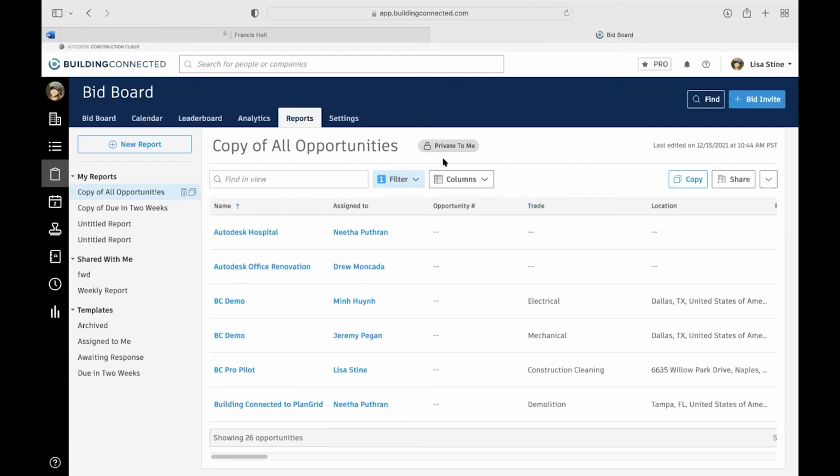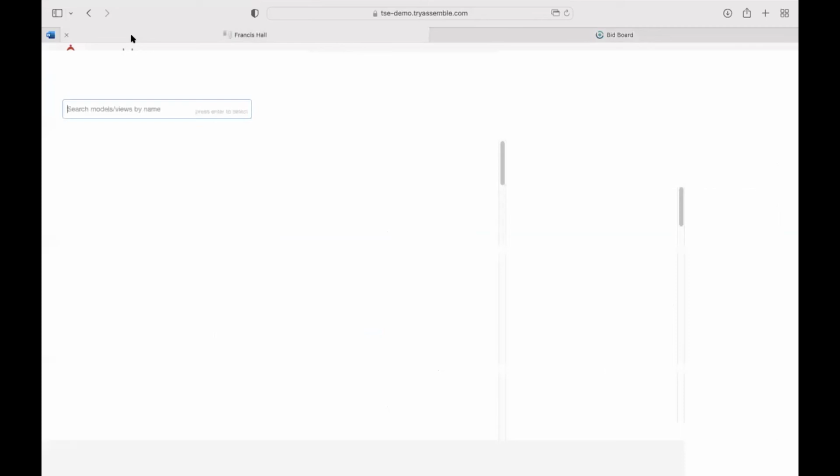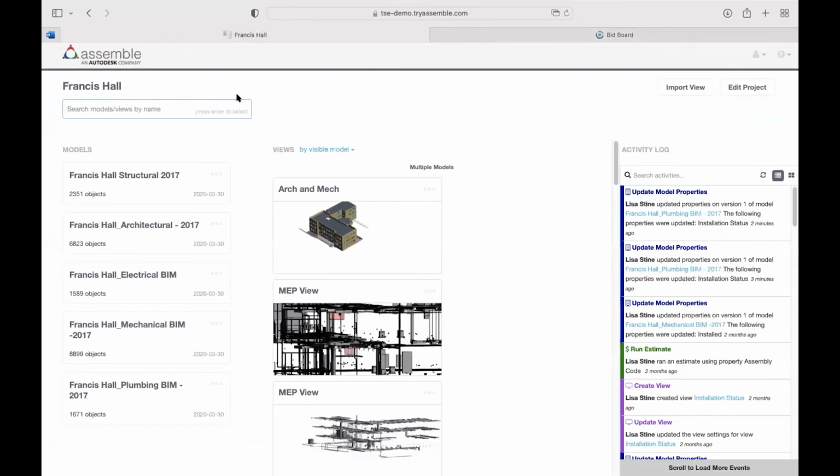I do want to hop into Assemble. As I'm switching over, I know I'm going through this fast, so reaching out to Kyle after this call or anyone from ETG will be very helpful if you've got additional questions. So Assemble, again, is a model conditioning platform. It also helps with work in place tracking.